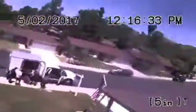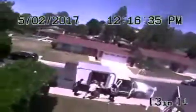Here it comes up the roof vent now, up on the roof. Here we are in the front of the house, and we'll go ahead and stop the recording over here.